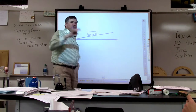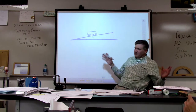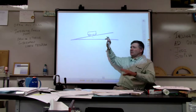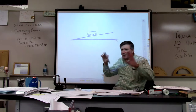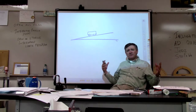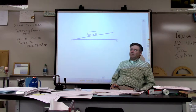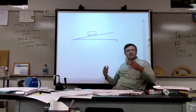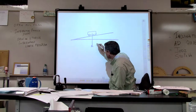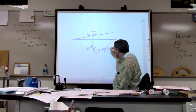Leave everything else out. Just focus on the cart. Don't worry about the magnet, don't worry about the string, don't worry about anything else. Just worry about the cart. What's the only force that's going to make the cart move? Force parallel, which is going to act down the hill. So you can go, force parallel, mg sine theta.